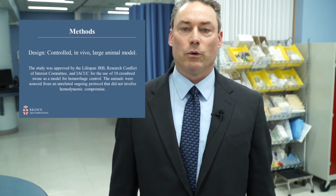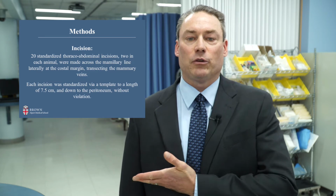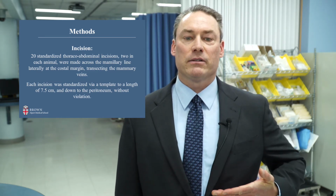The design was a controlled in vivo large animal model. The study was approved by the Lifespan IRB, Research Conflict of Interest Committee, and IOCOOK for the use of 10 crossbred swine as a model for hemorrhage control. The animals were sourced from an unrelated ongoing protocol that did not involve hemodynamic compromise. The incisions were 20 standardized thoracoabdominal incisions, 2 in each animal, made across the mammary line laterally at the costal margin, transecting the mammary veins. Each incision was standardized via a template to a length of 7.5 centimeters and down to the peritoneum without violation.